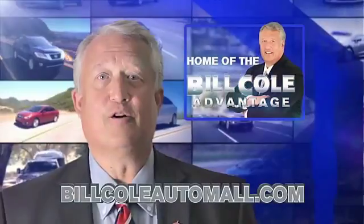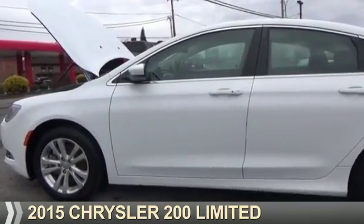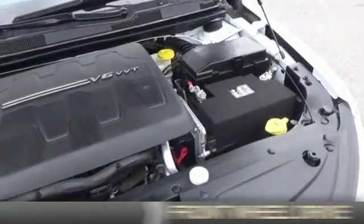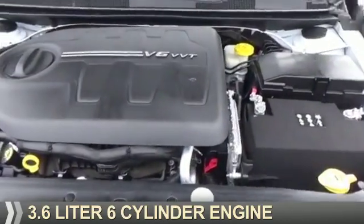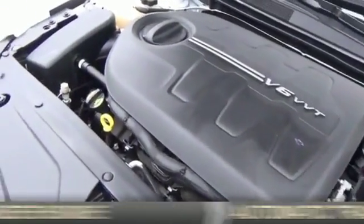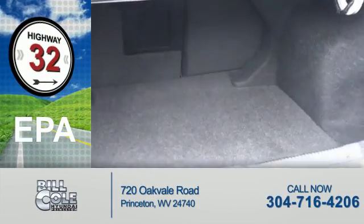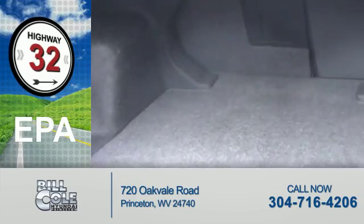Check out this vehicle from the Bill Cole Auto Mall. Presenting the 2015 Chrysler 200. It's powered by front-wheel drive, a 3.6-liter, six-cylinder engine, and an automatic transmission. Great fuel efficiency saves you money by requiring fewer trips to the gas station.